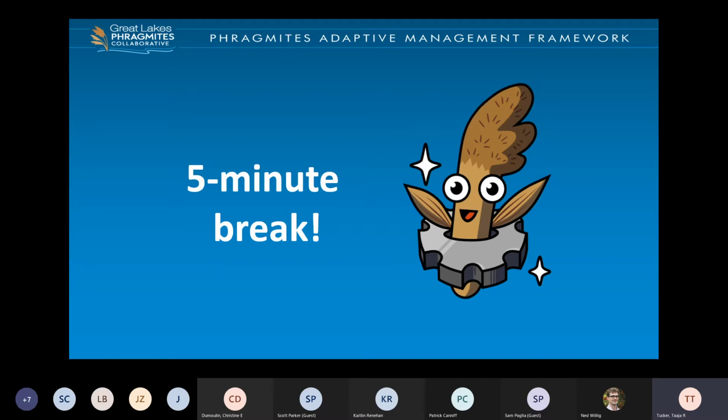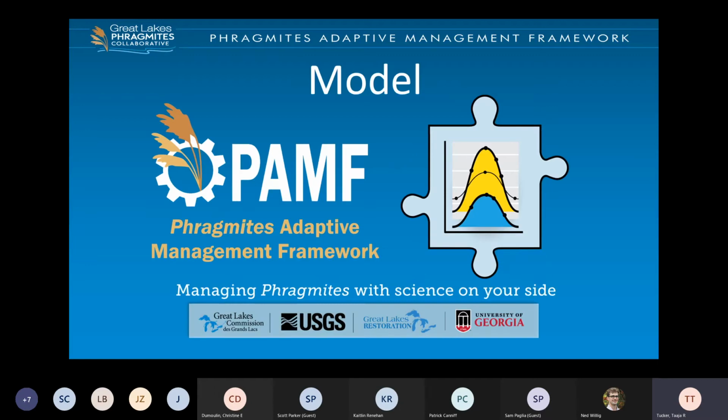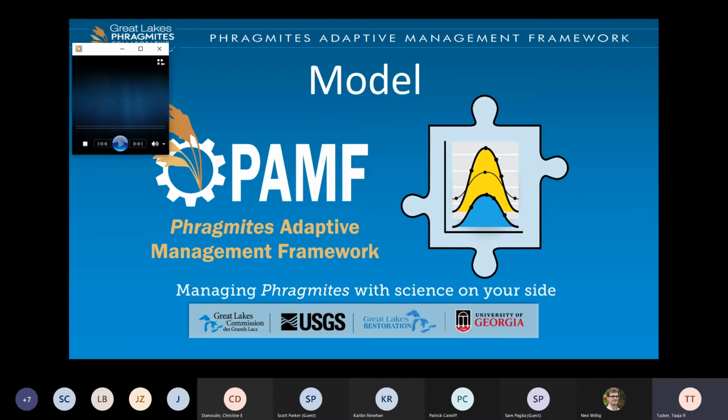And next, we're going to talk about the PAMF model. So this is one of the most critical parts of the adaptive management program. And the PAMF model is used to facilitate systematic learning and provide guidance to you as a result. So we'll have a short model animation video that we'd like to show you, and then Christine will answer any and all questions you have about the model. So if you want to know more about the technical aspect of PAMF, this is a great opportunity because Christine designed it. All right, so the model video.